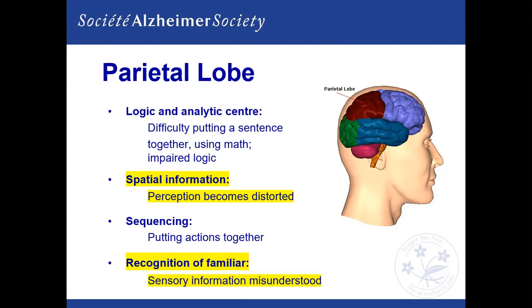There are several lobes of the brain that you can see here in this color image. Each differently colored area represents a specific lobe in the brain, and the area that is that burgundy red at the top of the brain, often what I refer to as the crown of the head, is known as the parietal lobe. We have a parietal lobe on both the left and the right side of our brains. The parietal lobe is responsible for several important functions. It is known as the logic and analytic center of the brain. And while it controls the functions that are listed here on the slide, for the purpose of this presentation, we're going to focus on the areas that are related to perception and recognition.